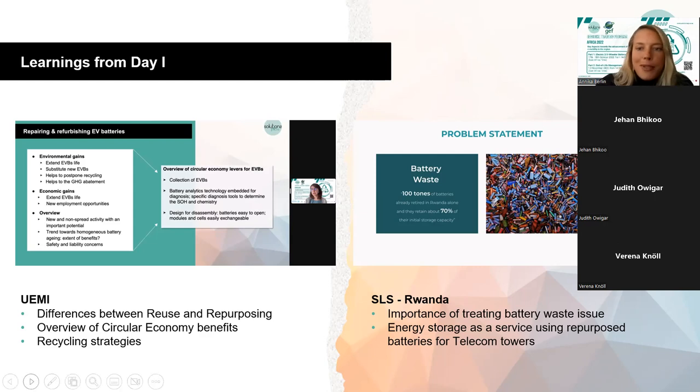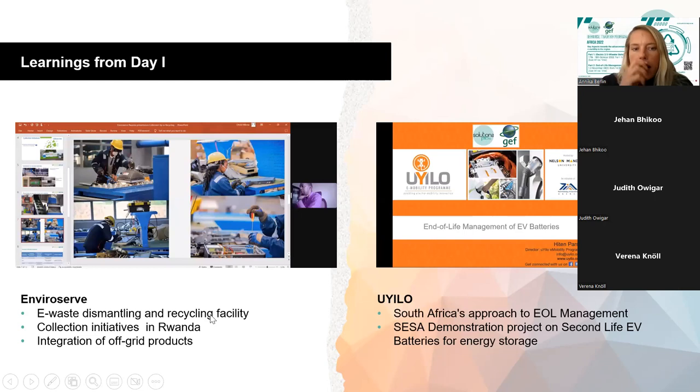And then we stayed in Rwanda and heard from EnviroServ about their top-notch e-waste dismantling and recycling facility in Rwanda, and about different initiatives and strategies they have implemented to collect batteries in Rwanda and how they integrate second-use batteries for off-grid products. And then we moved down south to South Africa, where we heard from Ethan from ILO about South Africa's approach to end-of-life management of batteries and the interesting work they've done under the CESA project, which is another EU-funded project for sustainable energy solutions for Africa, where they're working on a pilot project to demonstrate second-life batteries for energy storage applications.